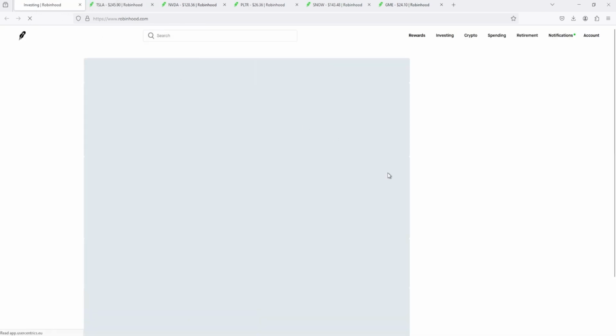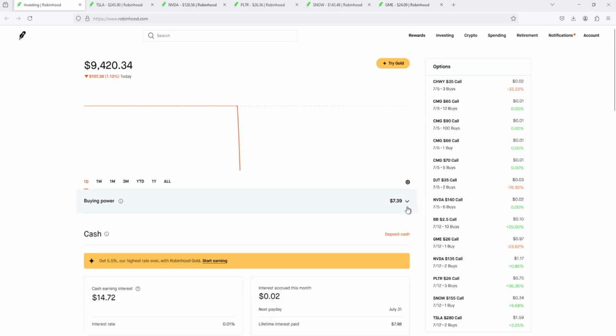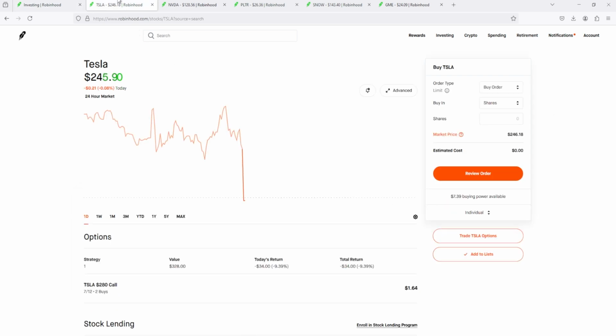And our settling funds are, drum roll please, $8,000. That including the extra 1,000 that I just put in, so that's 7,000 profit. Pretty good. Pretty good if I do say so myself.